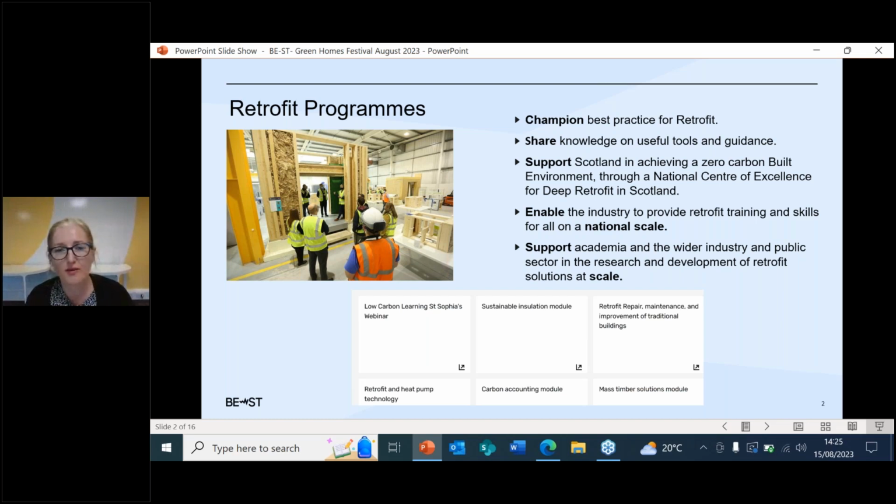So if you want to find out more about insulation, about different types of standards in retrofit, there's lots of different guidance and industry standards that you can follow, then go on our website. That's just a bit of a flavour on the slide of what's available for free. And of course, if you want to come for a tour or a visit, then please just engage with the centre.